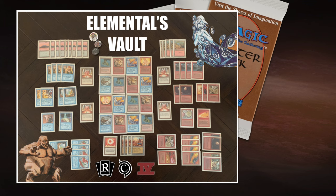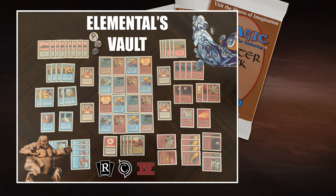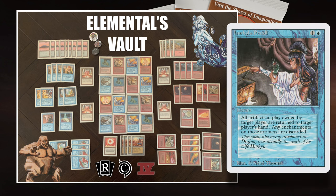Now, I did make a few changes for X points because I've taken out the Energy Fluxes. In a field like X points, you don't have a lot of decks that run all the Moxen because they're pointed cards, so the Energy Flux is not that good in this field. And also I've taken out an Unsummon. What I've put in is a Hurkyl's Recall because I think it's quite nice with the Mana Vaults. And also when I'm playing against an artifact-heavy deck, it could be useful.